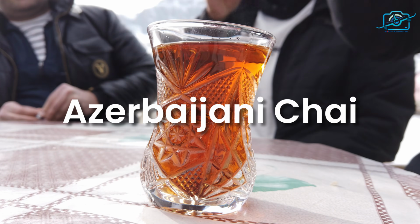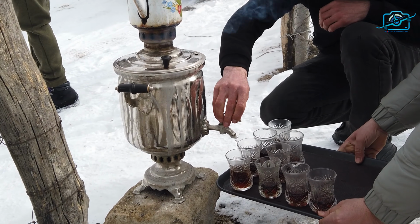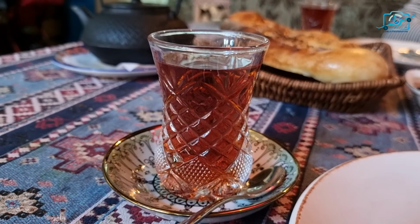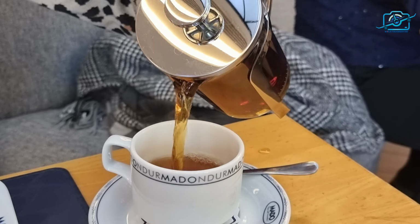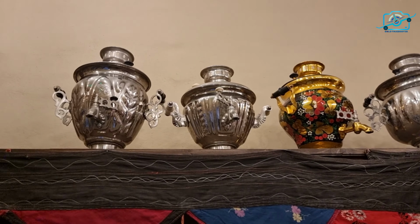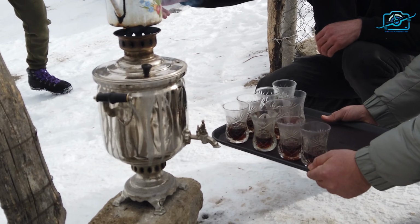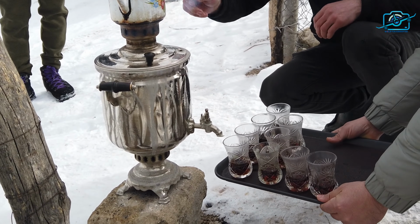Tea. Tea is the most popular drink in Azerbaijan. It is served as a warming drink in winter and a refreshing drink in summer. Tea is not only part of the daily diet, it's part of the social and cultural fabric for every Azerbaijani. Samovar, a metal container, is traditionally used to heat and boil water. Tea is often served with some jam and lemons.